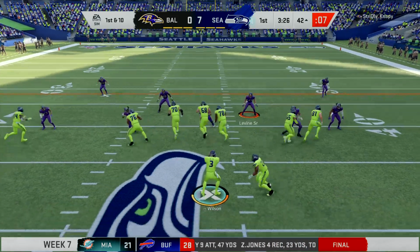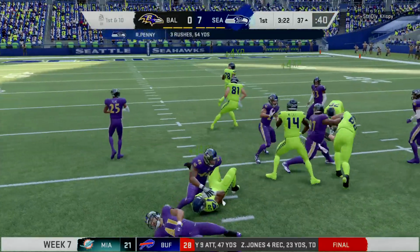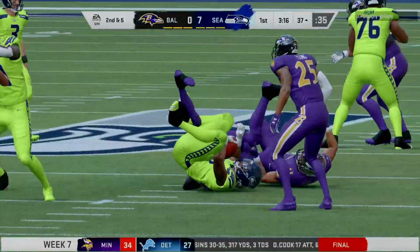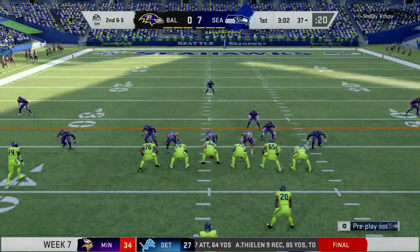They keep it with Penny on first down. Patrick Onwuasor up to make the tackle. I call that play a success. A nice inside run sets up a very manageable second down. A very solid gain on that play.